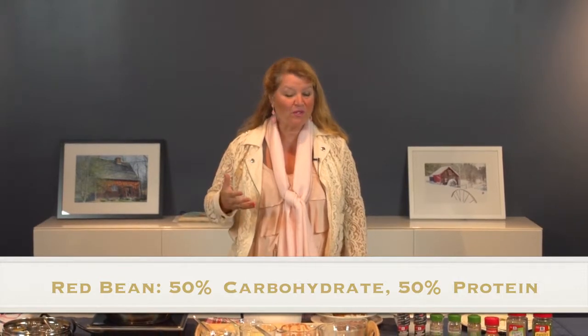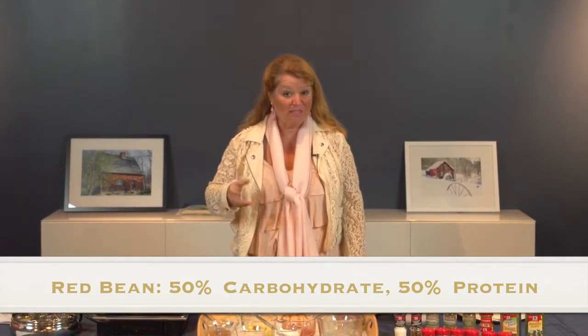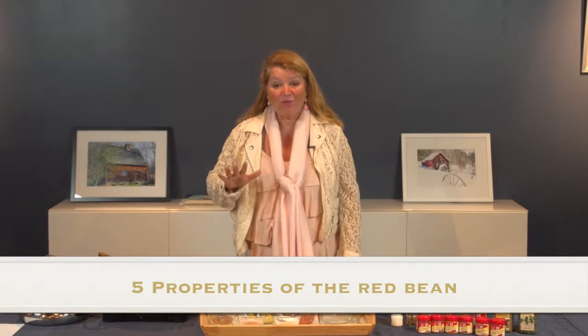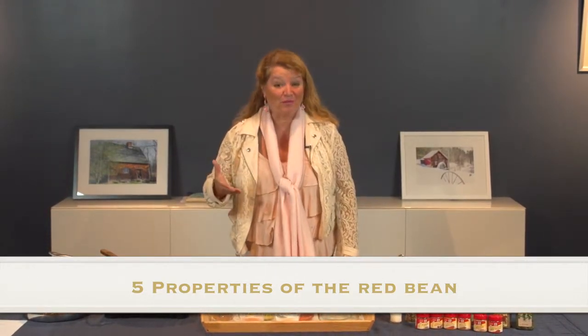So for a lot of people, for example, that are watching their weight, they might want to actually have more red beans on a plate and less rice. But just to give you an idea of what the red bean contains, there are 5 properties of the red bean that are really, really healthy, so I consider it one of these power foods.